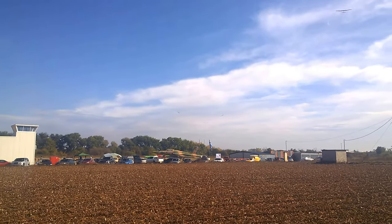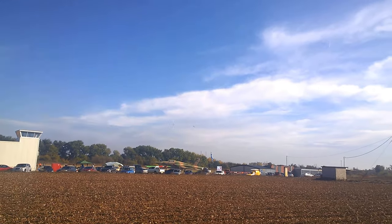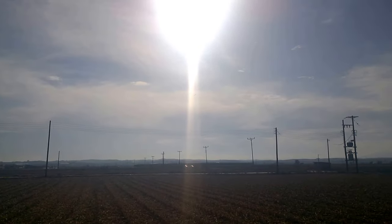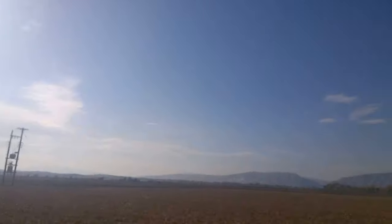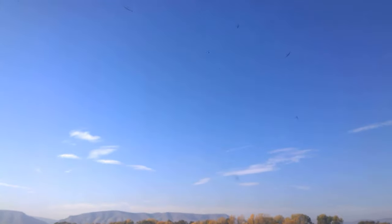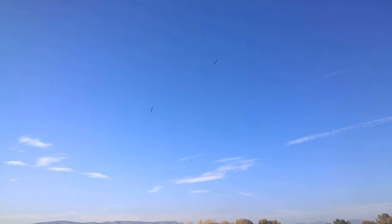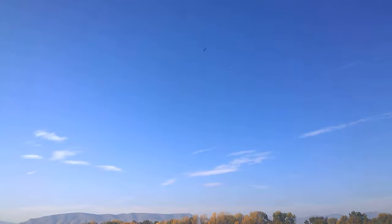So three pilots decided to go to their left over the tree line, and the rest of them are above the cotton field, as I expected. Heights, I would say, from 40 meters onwards up to 80, maybe 90. Very weak wind today as well, just a breeze now and then that indicates the direction where the thermal bubble started to rise.